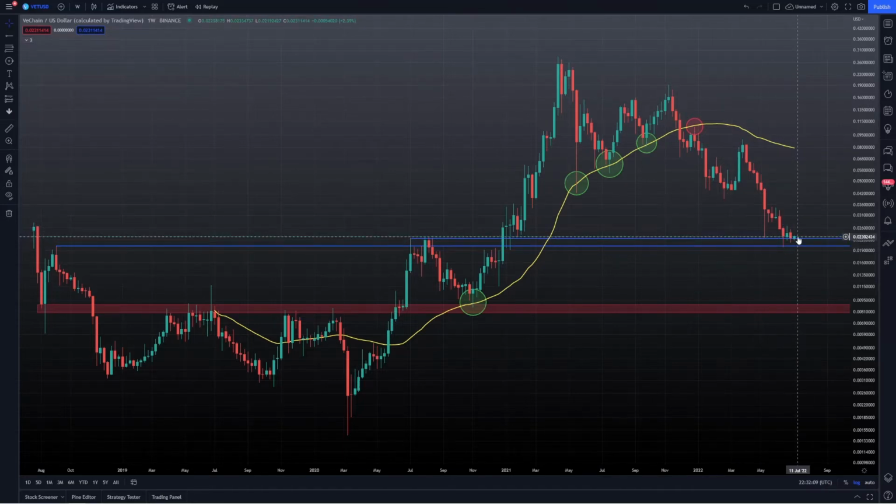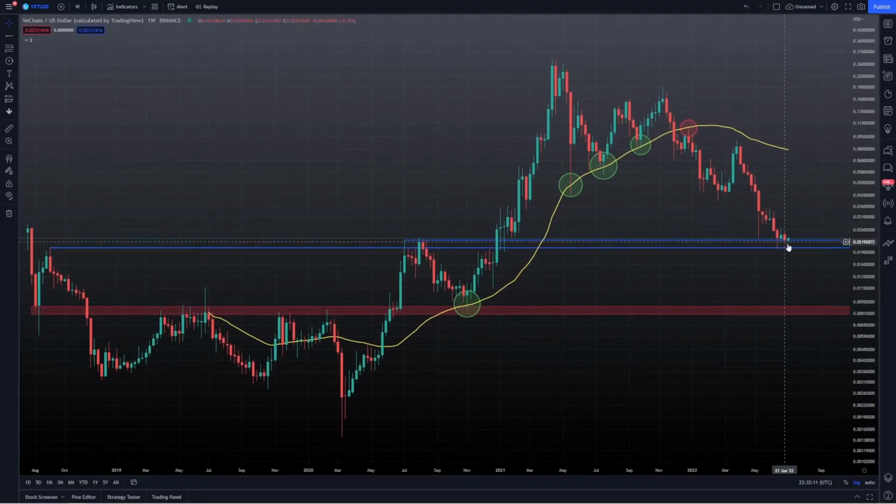We want to see this continue. We do not want to see this level lost as support because it really opens up the possibility that we're going to be starting to move down to these lower levels, which I will talk about in a moment here. But I do expect that we might bounce off of this as support and start trending back up to meet some of these lower highs.